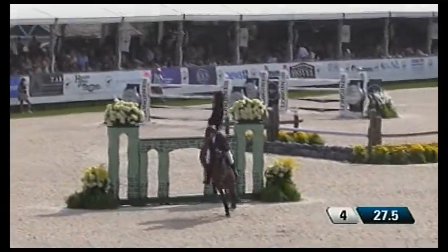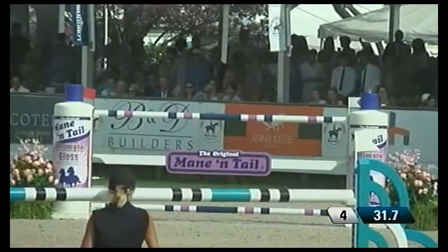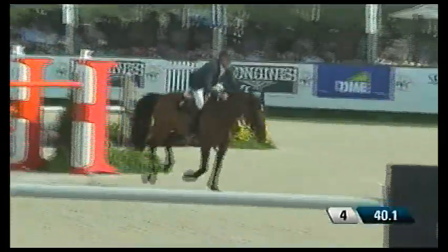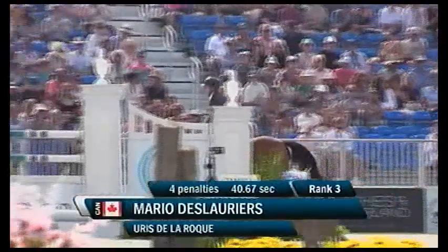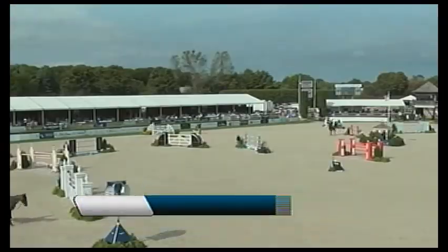It's amazing how the horses leave strides out. You know, when you walk the course, you're like, oh, it's impossible for a horse to do 7 of that big wall. And they're doing it so easily. Let's check that time. Okay, so 40.67. He's the slowest on the clock of our 3 riders, but 1 early rail, and Mario finishes with 1 down.